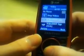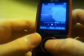Okay, let's go into a video. There's my cat. You can have a landscape widescreen mode. Kitty. Yay. But yeah, as you can see, you can have it set. The default size limit on the video is 101, but that can be set to take up your full memory.